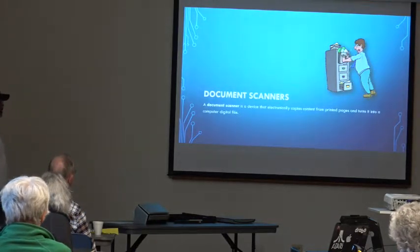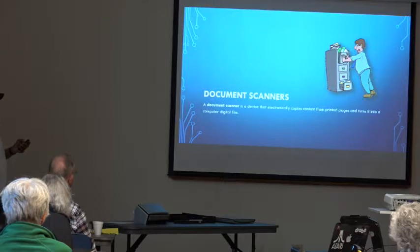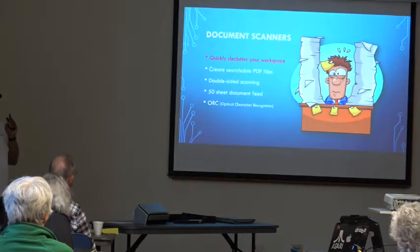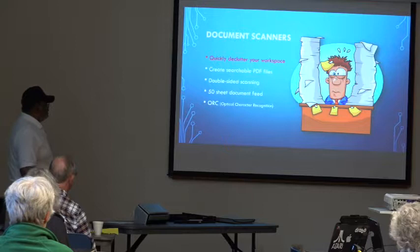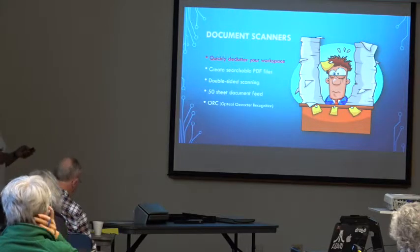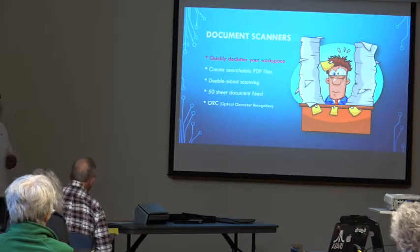Document scanners. Document scanners here again basically do the same scanning. They turn paper into an electronic file, which can be printed or turned into computer digital files. That's that stack, right? That you want to get rid of. Quickly declutter your workspace. Create scannable PDF files. Something that you scan and you turn into a PDF file. A PDF file is a Portable Document File, something Adobe created many, many years ago.